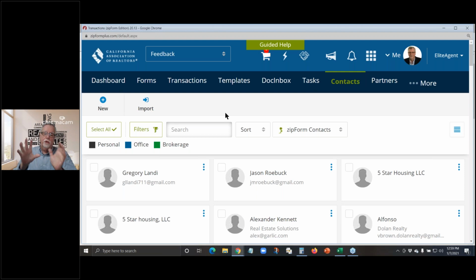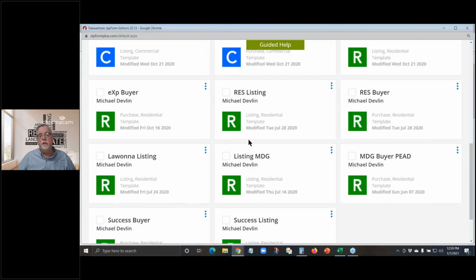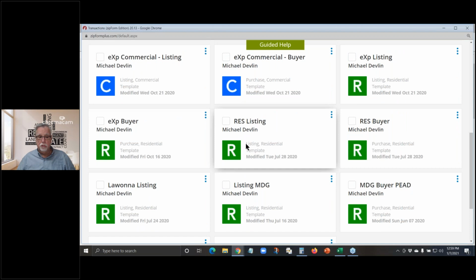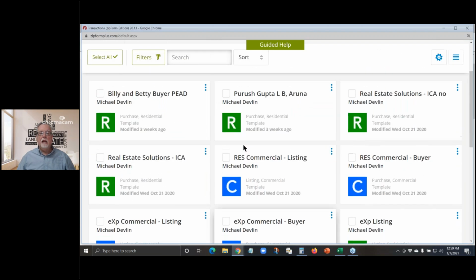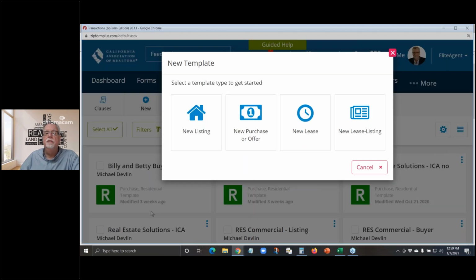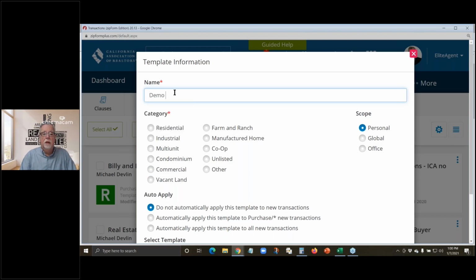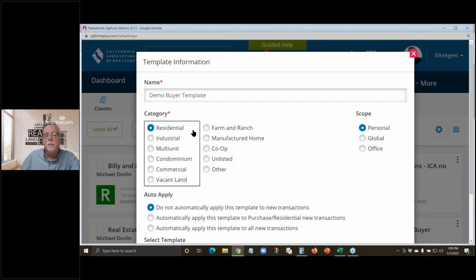And once you've fixed your profile, the next thing you're going to want to do is create some templates. Now you can see I've created a few of them. I've got some commercial ones and others. Let's start from scratch. We're going to start with a new template, so we're going to click on the button that says new. Now, because we're writing an offer today, we're going to assume this is a new offer template. And so I'm going to say this is a demo buyer template, and it's going to be residential. The forms would be different if they're industrial or multi-unit. Condos, not so much, but anyhow, there could be a difference.